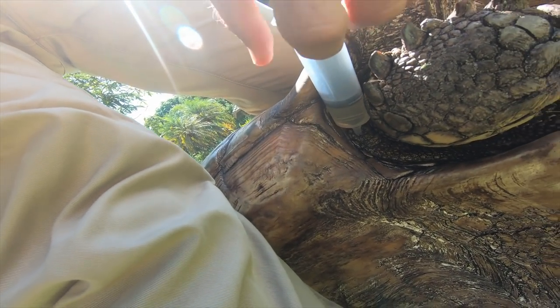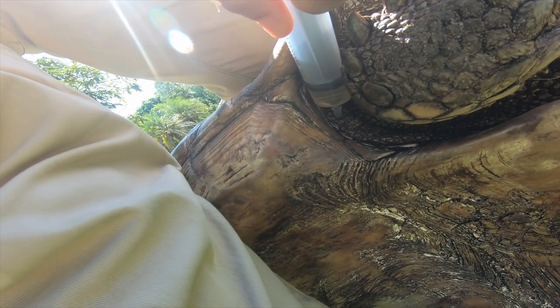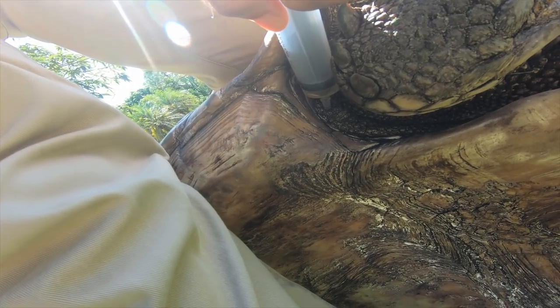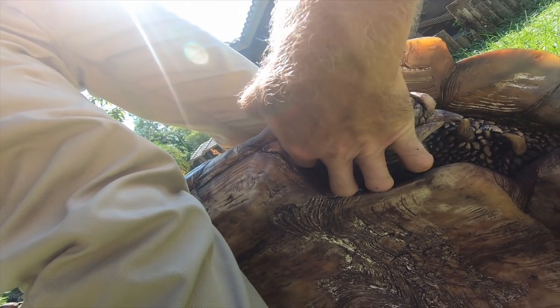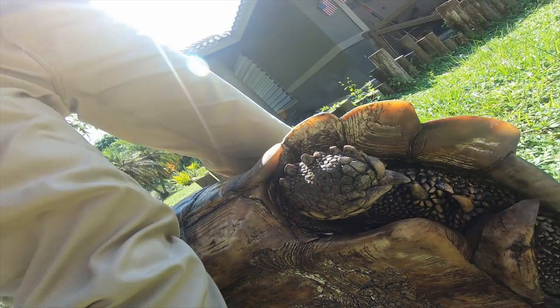I know, buddy, I know. And let's just get it in there. Get all that good stuff in there. Good boy. I know it hurts. All right, we got him in. Now I'm gonna pull it out. Oh, there we go. All right, good boy, Lumpy.